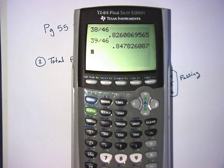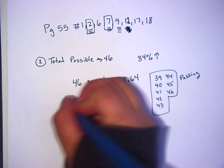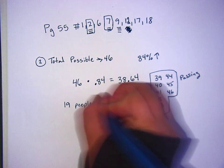Yes. Okay, now let's look at the grid. On the grid on your paper, everybody look at the grid in your book. How many scores are here? 25. All right, count them up right now. Anything higher than a 39 gets counted, or including 39. What do you guys get? 19. I got 19 too. So I'd say 19 people passed.